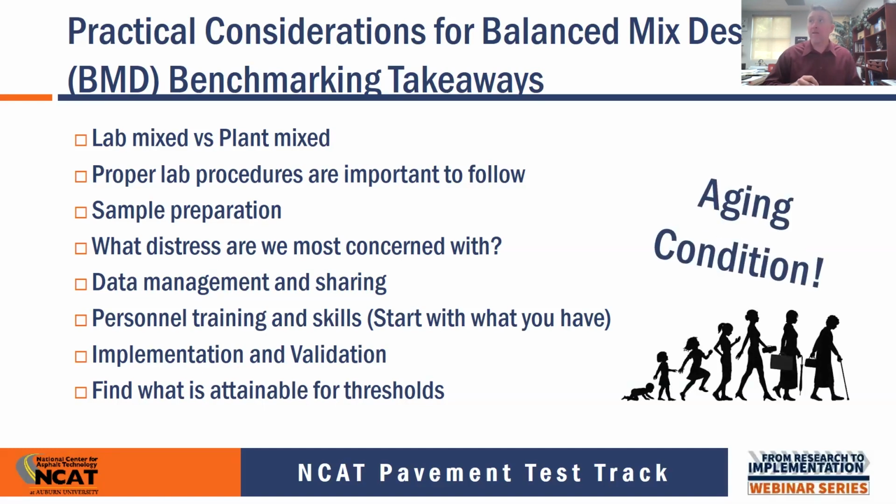Now, both gentlemen talked a bunch about aging condition. That is such a question that's out there. So whether you're an agency or a contractor, you need to come together with that and figure out what's going to be required, right? If the agency has an idea where they want to go with aging condition, they need to make sure and communicate that with their other stakeholders so that they can figure out where to go. There are several different methods published with AASHTO that can be followed, but certainly there's not a consensus nationwide, and it really does make a difference in these tests. So that's important to know as you move into your benchmarking.